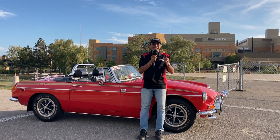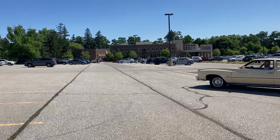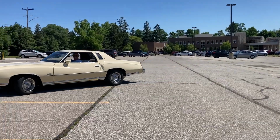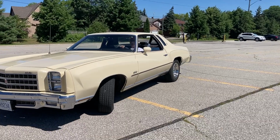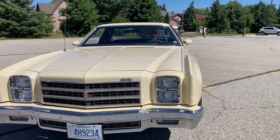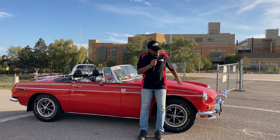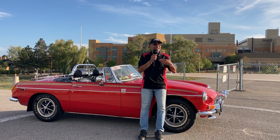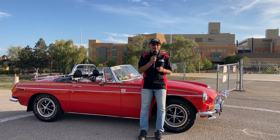Today you're going to meet a gentleman. His name is David. He has an absolutely beautiful 76 Monte Carlo. It has a 350 engine in it. This is the actual luxury model with this beautiful cream color. What makes David a little bit more special, to me at least, is that he's the gentleman I purchased my little girl from. So without further ado, let's hop in, let's go for a drive, and let's check out this beautiful 76 Monte Carlo.